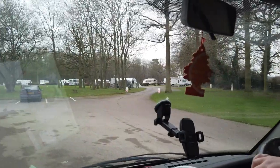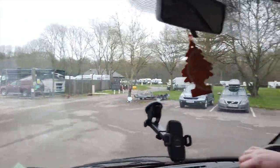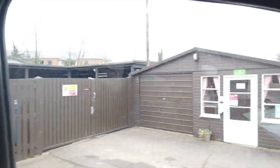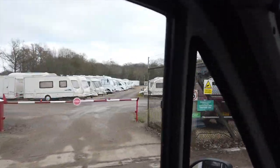That's useful because the water is on the left hand side, so. Sorry? This is the facilities back there. Oh no, there's facilities there. That's storage.